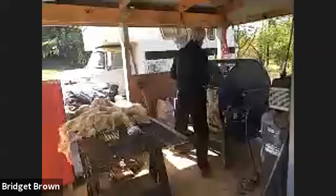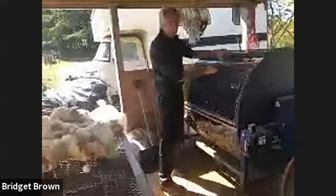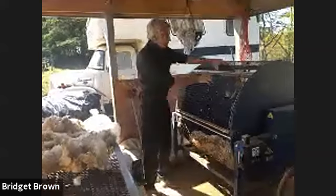Come out here and look, I'll show you something else about the tumbler. In order to felt, you usually have to have two of the three things: the water, the alkalinity, and the agitation.